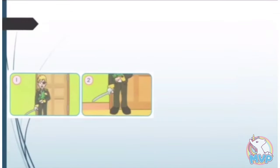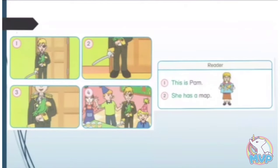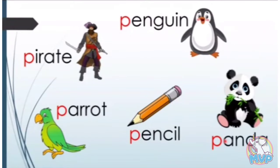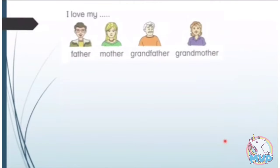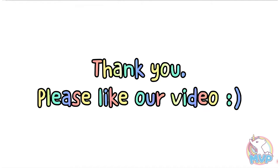Okay, now let's summarize what we learned today. We learned about Peter the pirate. What else did we learn? We also learned about the palm and the map. Also, the words that start from letter P. And we also learned about the people surrounding us. Who are they? Father, mother, grandfather, and grandmother. And the last one, what can father and mother do for us?